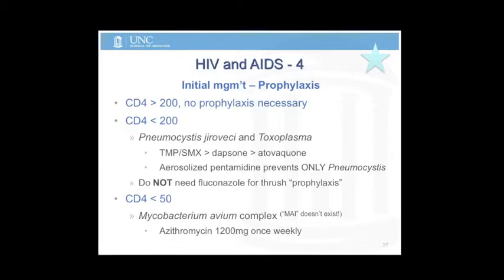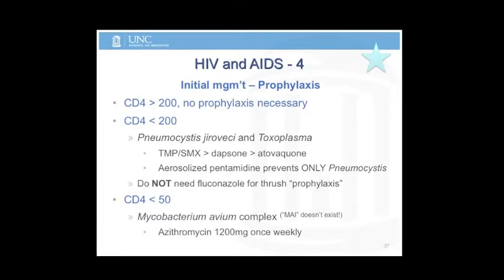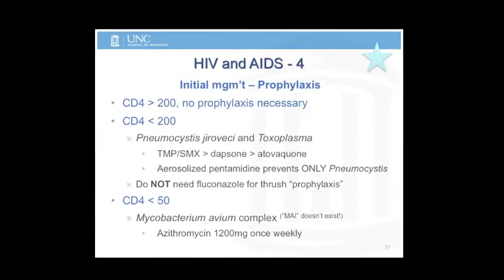The issue does come up though, and it's a very important point actually that the CD4 200 is at the top of the bell curve. So people got thrush at lower counts and at higher counts. It's the same with all the OIs. So it's a range. If I see somebody in the hospital that has a CD4 of 250 and I'm suspecting pneumocystis, I don't say, oh, well, it's over 200, they don't have pneumocystis. I get the DFA anyway.